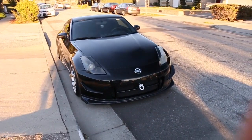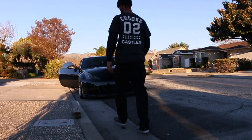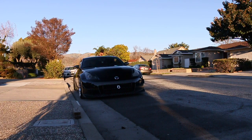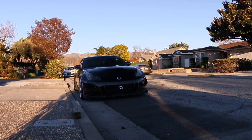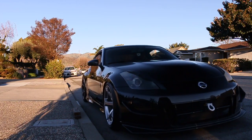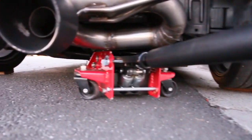Time to throw these wooden blocks on. I'm about to do an oil change right now too. So get two things done at once. Get the oil change done and also put on the Tomei Y pipe. But y'all gotta check out this clearance. Even on the wooden blocks, this shit's like, look at that. That shit is crazy.